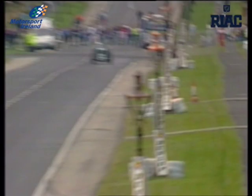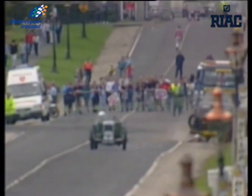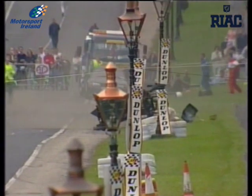Now we don't have the script of the finish. There's something here. And Mark Walker is in trouble. The little car, sadly the Thunderbug, has turned over.